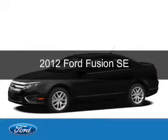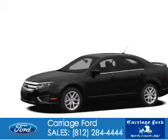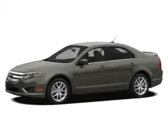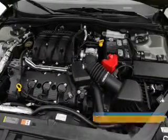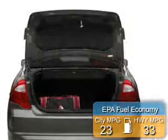This is a used 2012 Ford Fusion. It's powered by front-wheel drive, a 2.5-liter four-cylinder engine, and an automatic transmission. With fewer than 15,000 miles, this vehicle has a long road ahead. Great fuel efficiency saves you money by requiring fewer trips to the gas station.